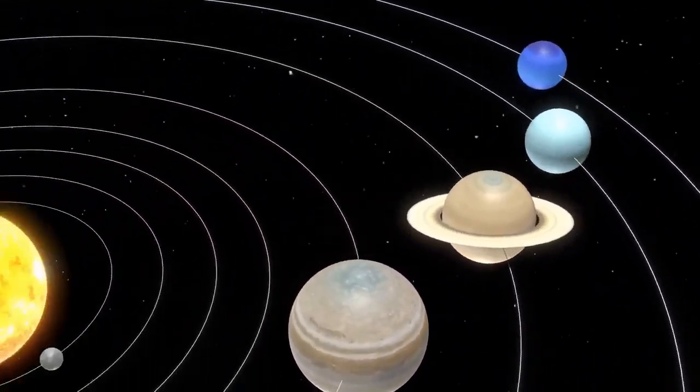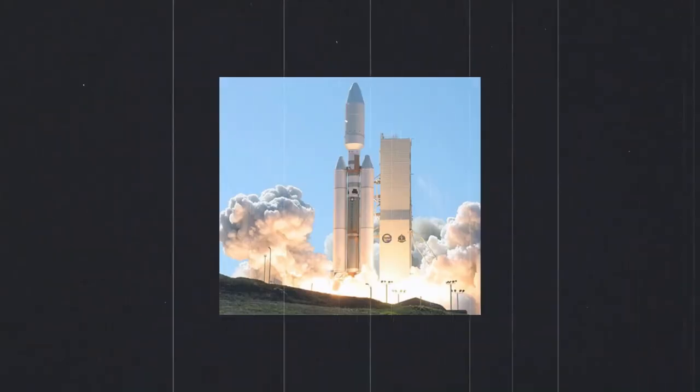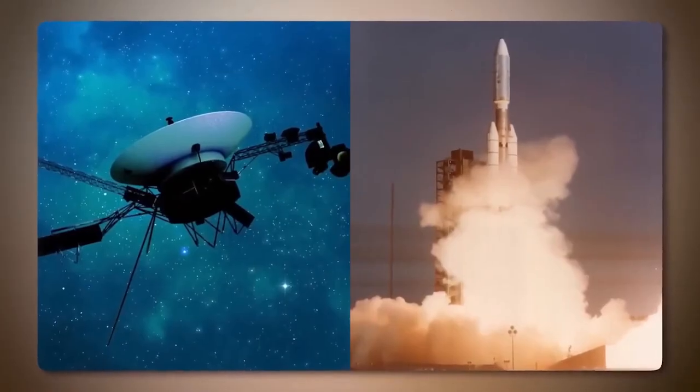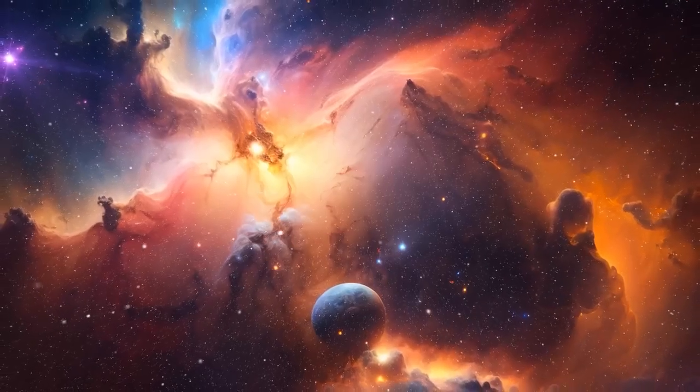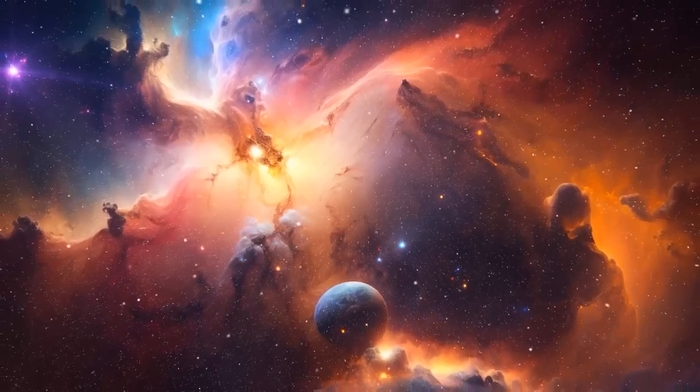The Voyager missions capitalized on a rare planetary alignment that occurs once every 107 years, allowing the spacecraft to perform gravitational slingshots from one planet to another, conserving their limited fuel. Despite launching second, Voyager 1 was the first to reach Jupiter and Saturn, focusing on these planets while Voyager 2 explored Jupiter, Saturn, Uranus, and Neptune.